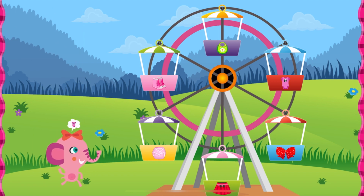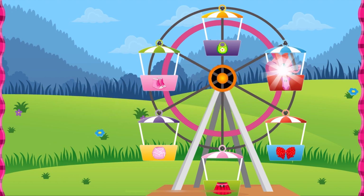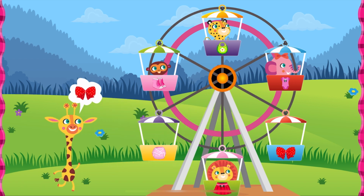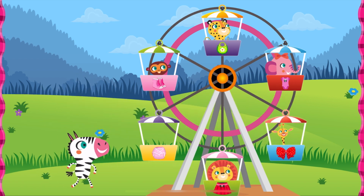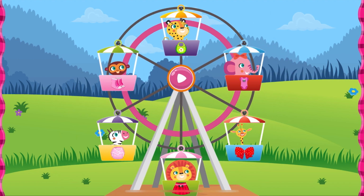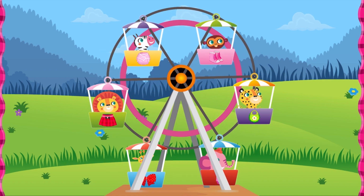The animals want to ride on the Ferris wheel, but they're very picky with where they want to be seated. Place all the pictures on the correct cabins. Bodysuit. Shoes. Bib. Skirt. Bow. Diaper. Good work! You've seated all the animals exactly where they want to be.